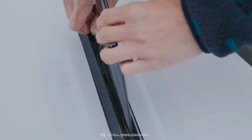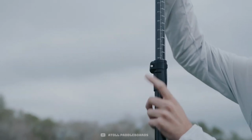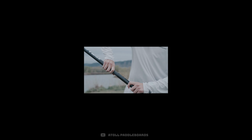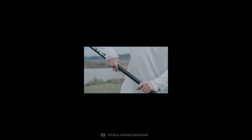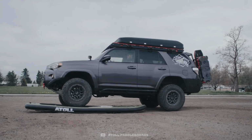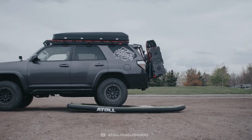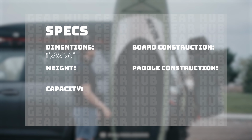The paddle is super lightweight at 29 ounces, and it has a fiberglass construction wrapped with carbon and a nylon blade. It's a 3-piece dual pin locking design to assemble and pack away super quickly. This board is so durable that if you accidentally drive your truck over the board, it'll come out undamaged. That's pretty impressive. This board is 11 foot by 32 by 6, weighs 21 pounds.